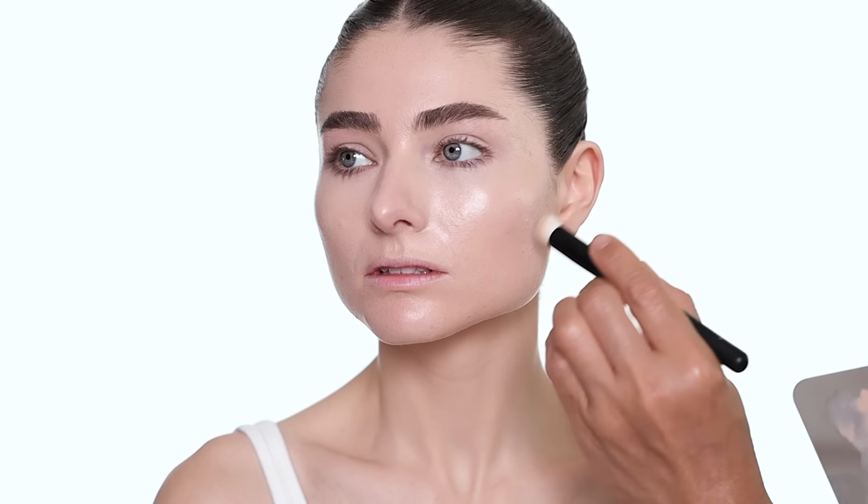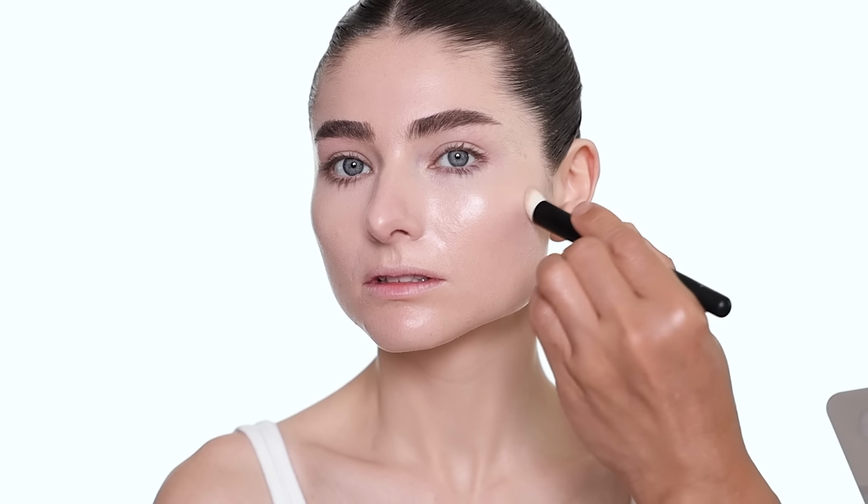You can use the small brush for pinpoint concealer, but I can use just this brush and just dot in different areas. Actually, the concealer blends out so perfectly with this foundation.